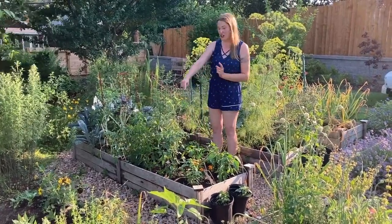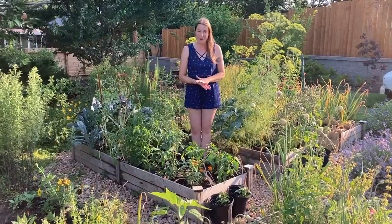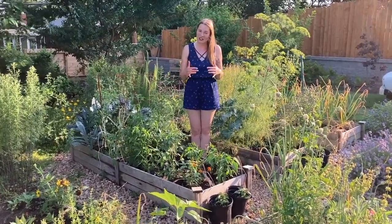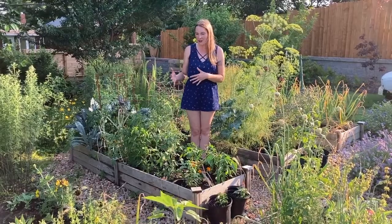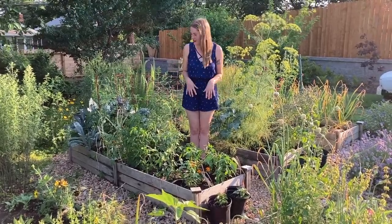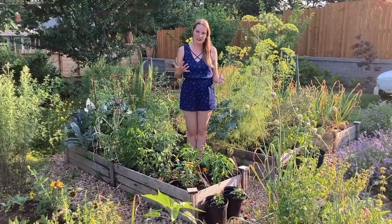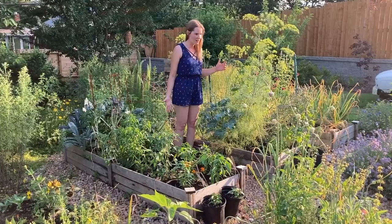Around the perimeter, I've planted native perennials and herbs to bring in those beneficial insects and invite those pollinators to pollinate around, plus they're pretty. And then in the garden itself, I do some companion planting. So right next to me is a great example of that.